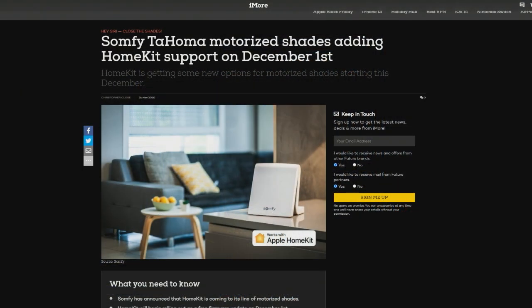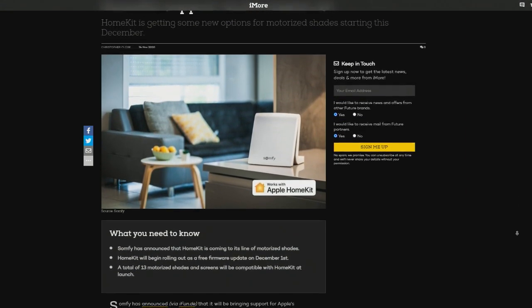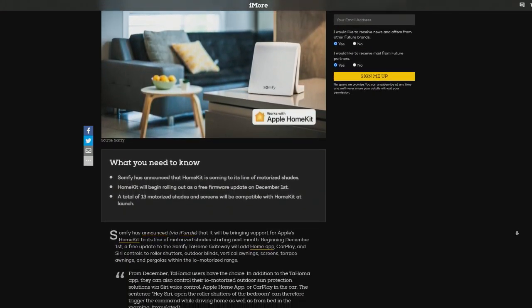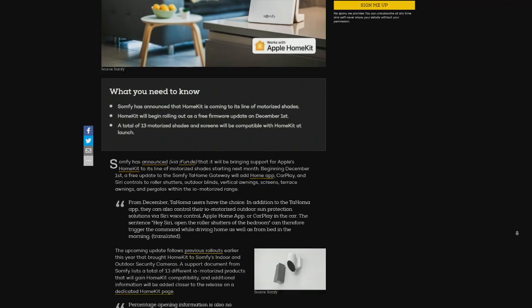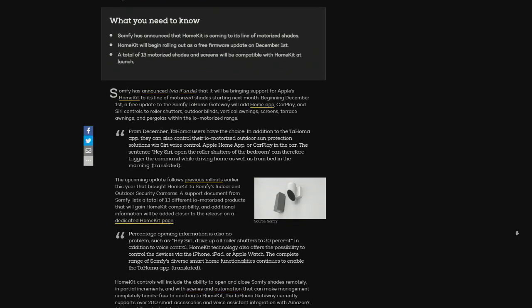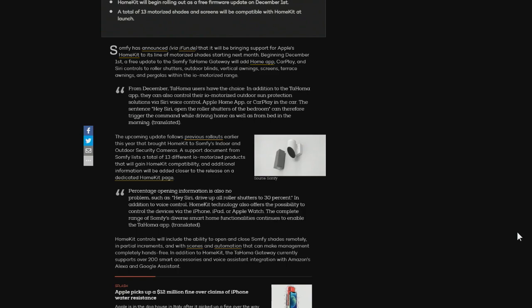Somfy has added, or will be adding, HomeKit support to its motorized shades. I don't know why the H is uppercase in the... anyway, Tahoma motorized shades will be getting HomeKit support as of December 1st. So that's 13 different motorized shades and screens that Somfy, their Tahoma line, has. And so, yeah, I think if you don't currently have the HomeKit support with those and you've been looking for it, you'll be very happy to hear this.